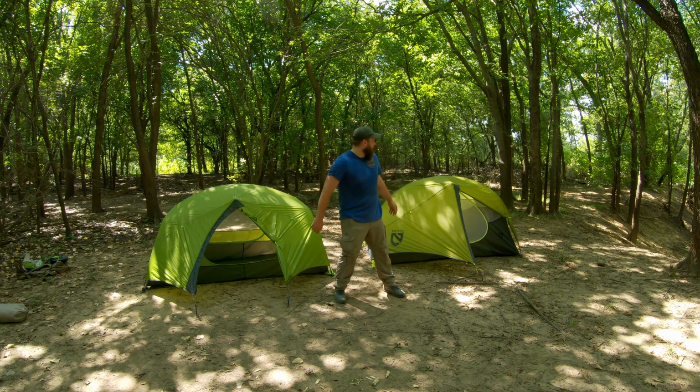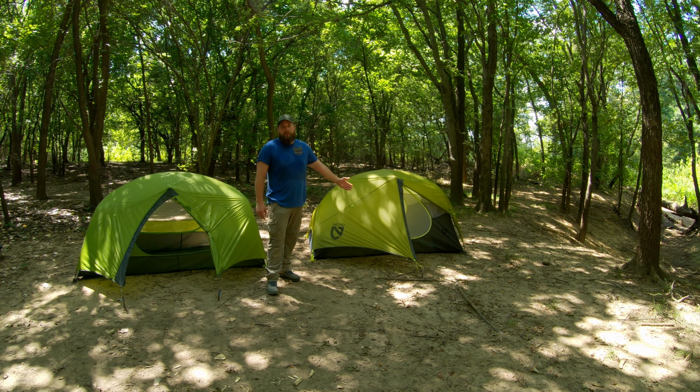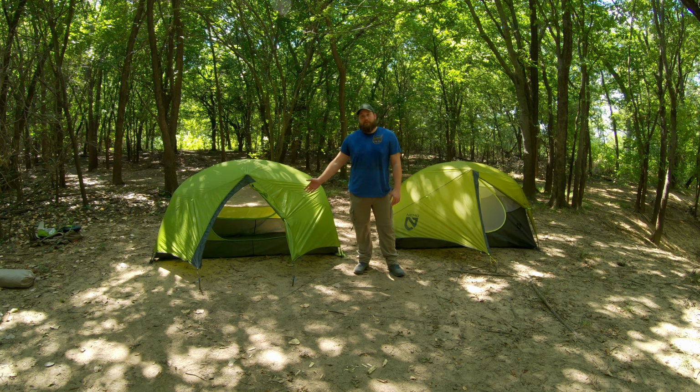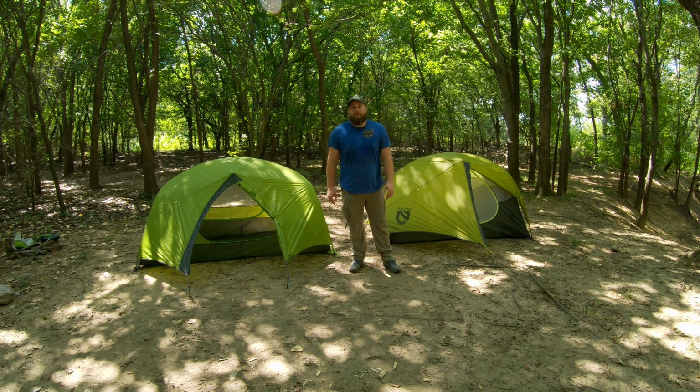So right here I have the NEMO Firefly 2-person tent, which is owned by my buddy Todd, and right here we got the NEMO Dagger 2-person tent, which is my tent. So we're gonna do a few comparisons between the two tents.